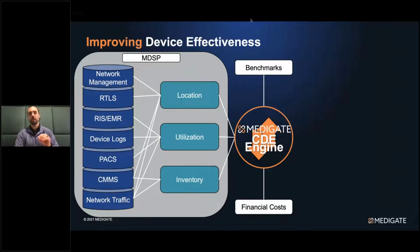How much should this device be used? How many devices should you have based on your number of beds? What other metrics can we use to normalize and give informed decision-making back to you so you can manage the life cycle of these devices? If the benchmark says you should only have 10 devices per bed, but your report shows 100 devices per bed, that might be something to look into. We can help make decisions about life cycle, whether to buy more of those devices, or probably not buy more of them.